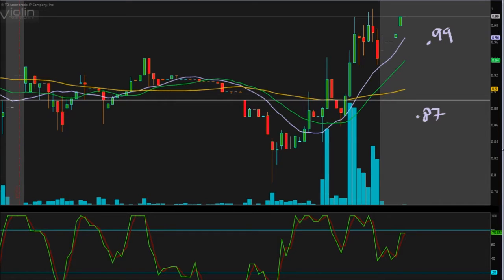This time we're taking a look at ticker symbol VMEM. That's Violin Memory Incorporated. The chart we have here today is an intraday 5-minute chart, each candlestick representing 5 minutes of trading. So we're looking at all the data that happened today.